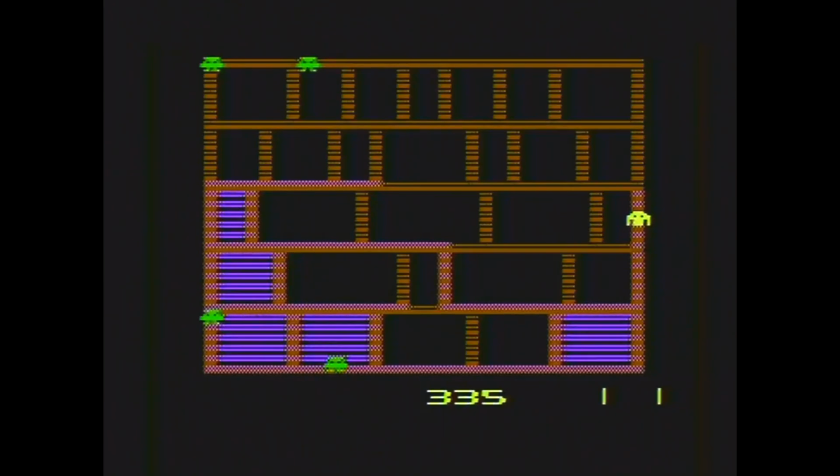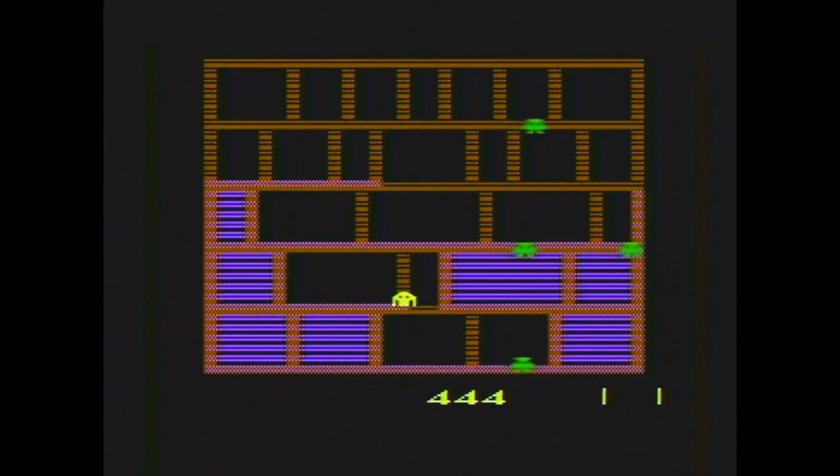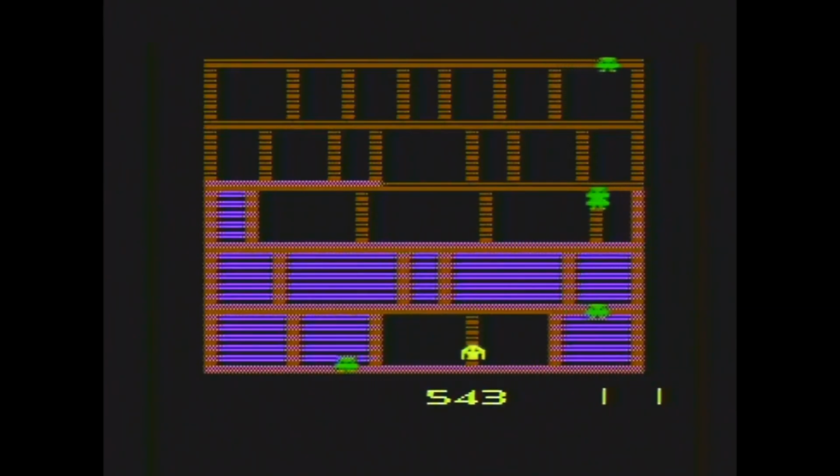My yellow shirt has failed. Alright, let's try that again. Why is my shirt yellow anyways? Can someone answer that down below? I must say that the game is simplistic. The actual game... Whoa, that was pretty close. Yes, very simplistic gameplay, but it was actually pretty fun.